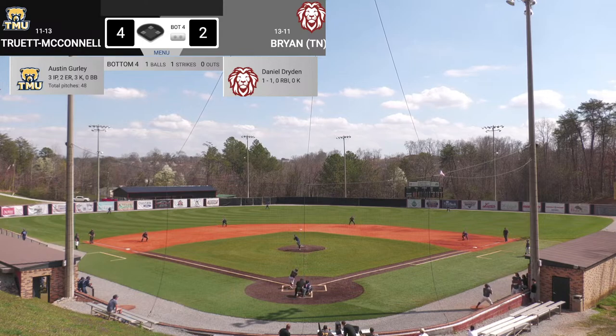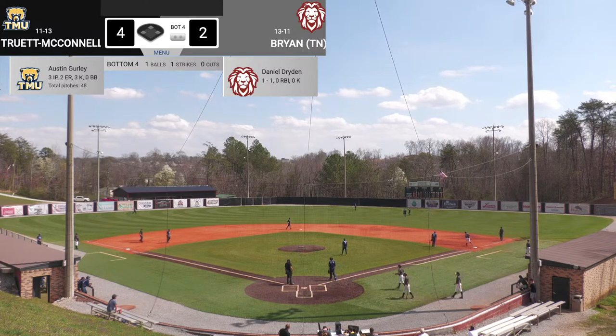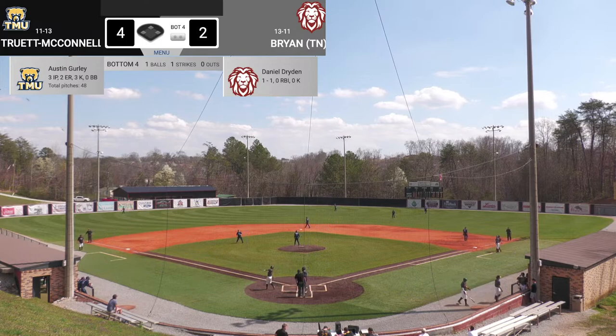Here's the pitch to Dryden. It's going to be a fastball. It's going to be popped up to right field. That's going to maybe be trouble. That's kind of no man's land. Ramsey with a late break on it. And that's going to be the first out of the inning on an F9 pop fly by number 29 Dryden.